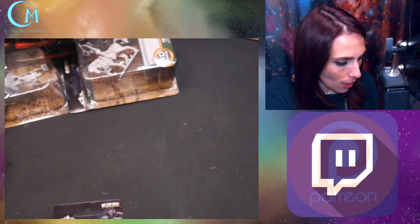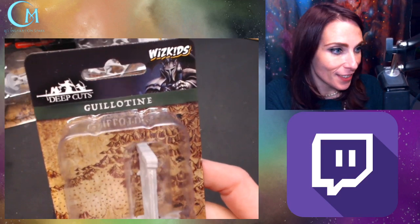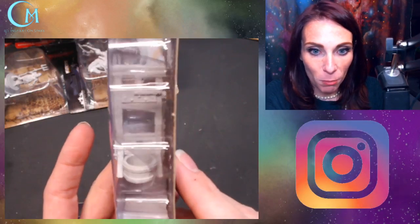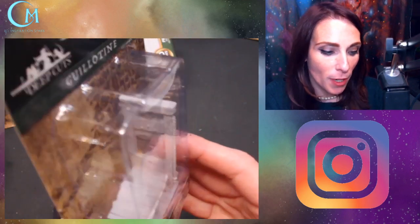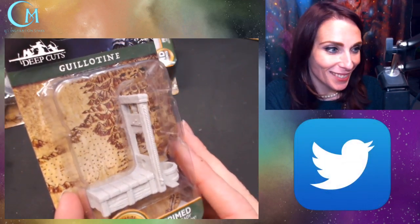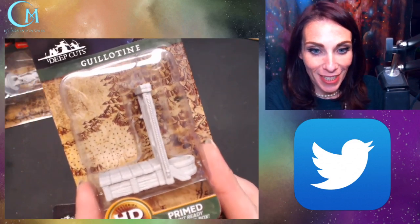Then they sent along, kid you not, this had me laughing. It's a guillotine. So you have the whole blade thing and you have the bucket for catching the head. And I would be morbid enough where I'd probably take one of my old skeleton skulls and kind of try and make it look like a head. Because, you know, why not? So there's a guillotine that's coming.